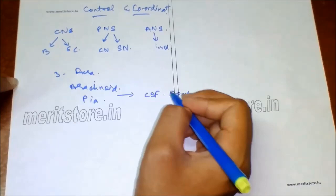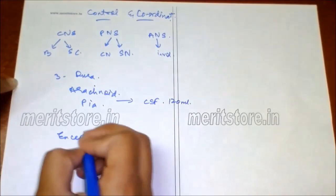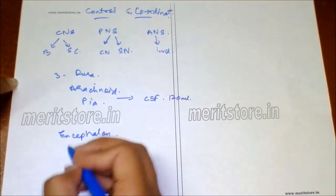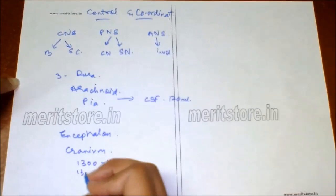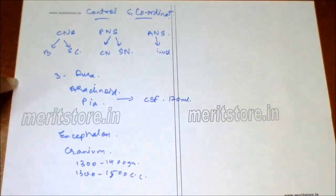So the human brain is also known as encephalon. It is well protected in a bony structure called cranium. It is about 1300 to 1400 in weight and 1300 to 1500 in volume, the cranial capacity. So it develops to full size at the age of 6 years.